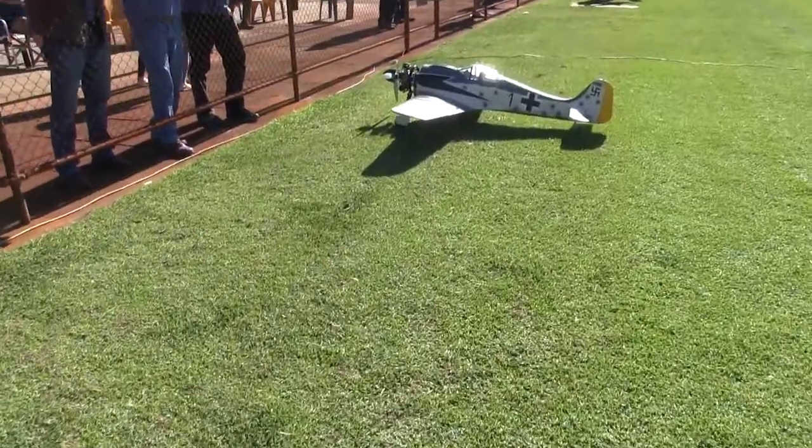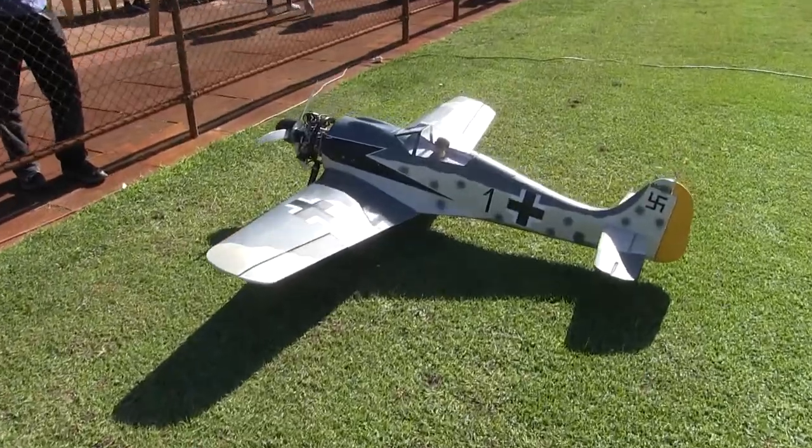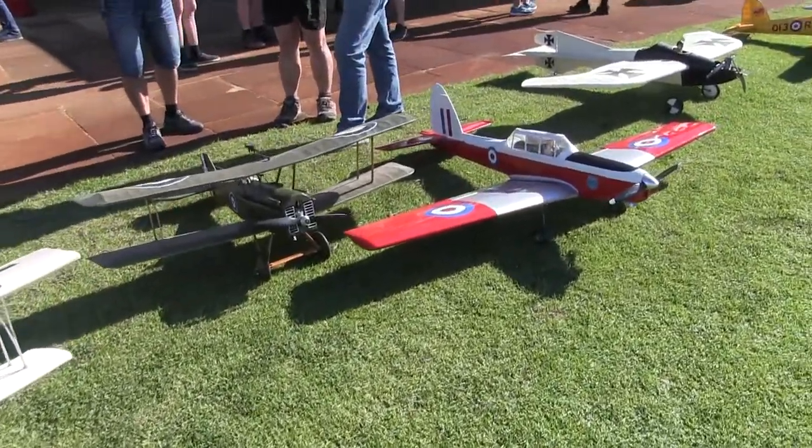Just going to do a short walk down the flight line here, and I hope you don't expect me to know what all these planes are, but enjoy the walk anyway, and the music, and the comments you can hear.